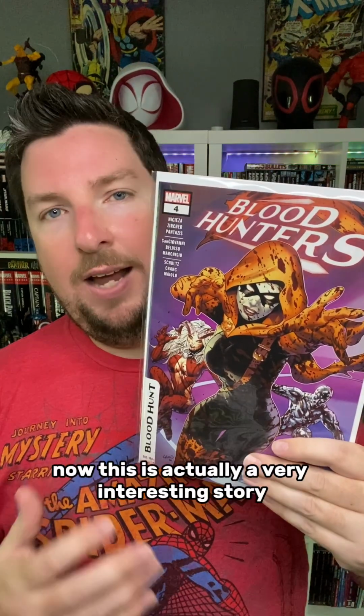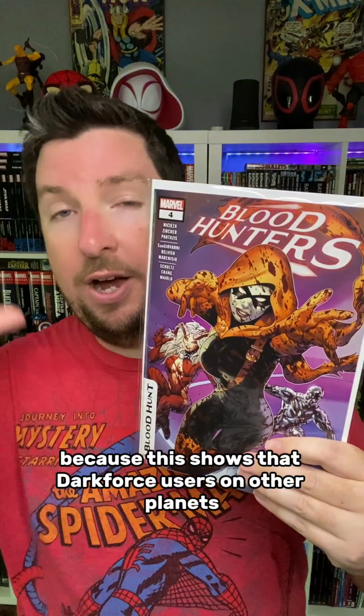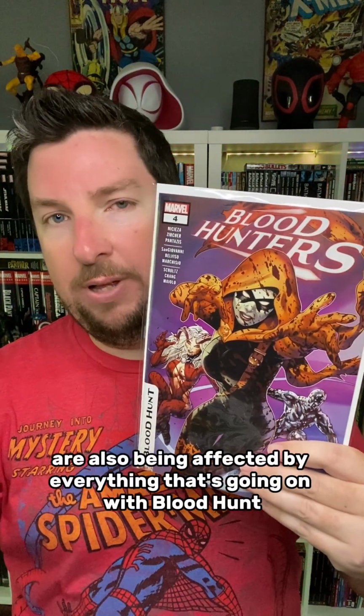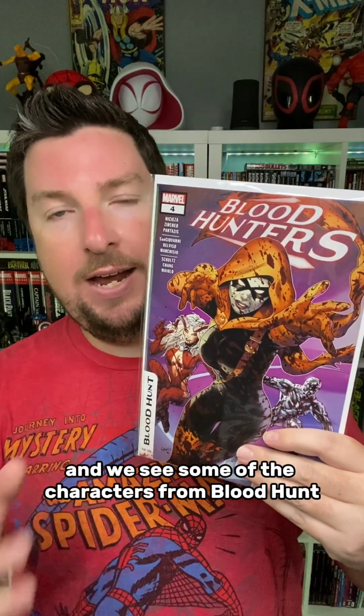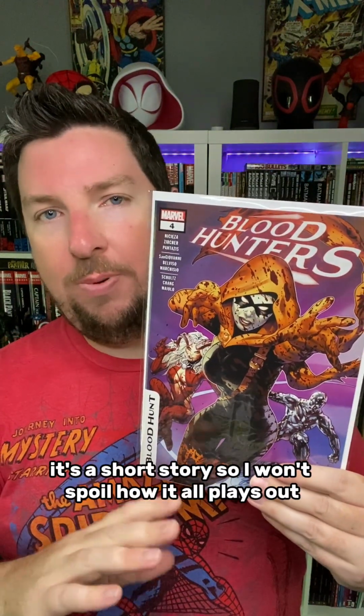by Patch Zurcher. Now, this is actually a very interesting story because this shows that Dark Force users on other planets are also being affected by everything that's going on with Blood Hunt. The Silver Surfer actually enters the Dark Force, and we see some of the characters from Blood Hunt #1 that were turned into Dark Force portals. It's a short story, so I won't spoil how it all plays out.